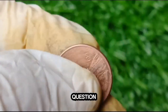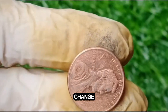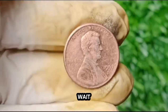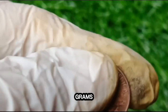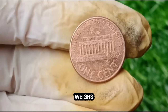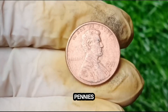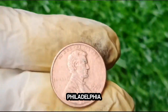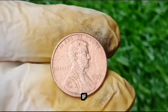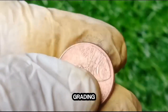Now, the big question: could you have a $97 million penny hiding in your pocket change? Here's what to look for. Weight. A bronze 1997 penny weighs about 3.11 grams, while a regular zinc penny weighs 2.5 grams. Color. Look for a slightly darker or richer color compared to modern pennies. Mint mark. Pay attention to coins minted in Philadelphia or Denver. Professional appraisal. If you think you found a rare penny, have it evaluated by a numismatic expert or grading service.